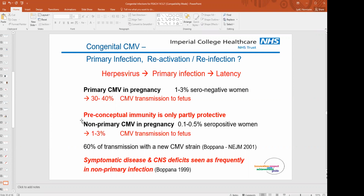On the other hand, and this is the case for most women around the world, already seropositive, unfortunately, that does not completely protect your fetus from a reinfection. And in that circumstance, about 1 to 3% of babies will be infected. And mostly this is mothers coming across a new strain of the virus, usually from exposure to small children.